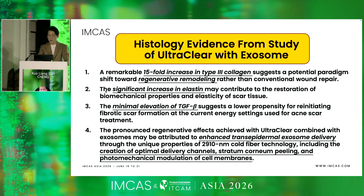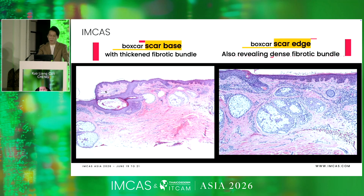And the pronounced regenerative effect may be attributed to the enhanced transepidermal acetone delivery due to 2910 technology, including the formation of optical delivery channels, strong corneal peeling, and photomechanical impact to disrupt the cell membrane.